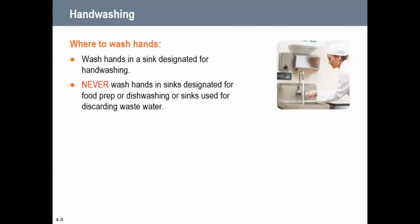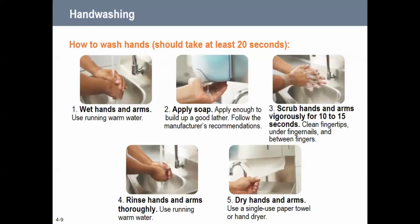So that's the first thing. Making sure we're washing our hands in those designated hand washing places makes a huge difference. And again, it's something the health department is going to look at, making sure that you and your employees are washing their hands correctly in the approved sinks and such.